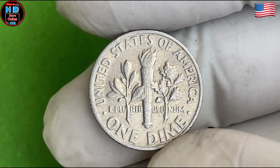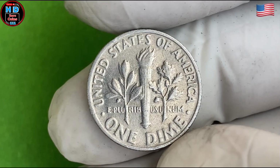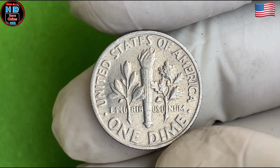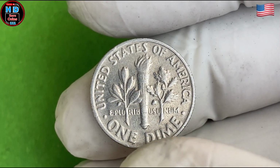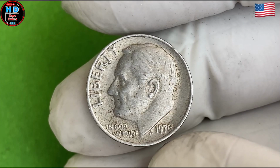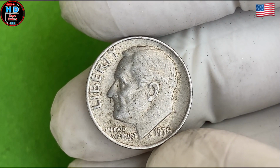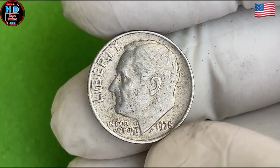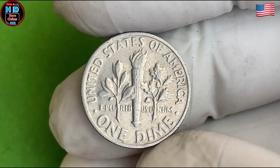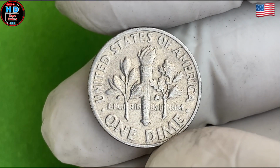The coin itself, made of 91.67% copper and 8.33% nickel, was designed to represent President Franklin D. Roosevelt, one of America's most respected leaders. The design, created by John R. Sinnock, showcases Roosevelt's portrait on the obverse and a torch, olive branch, and oak branch on the reverse, symbolizing peace, strength, and unity.